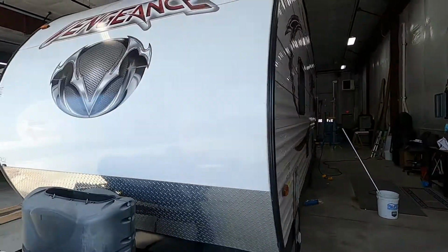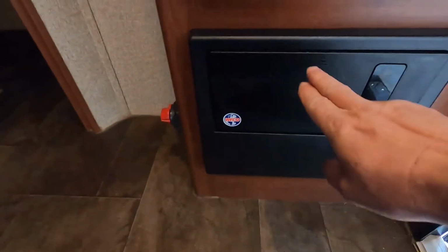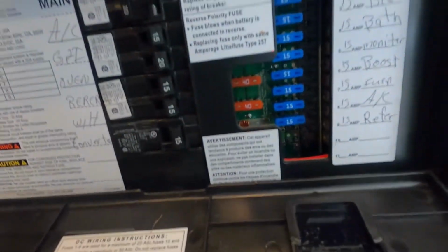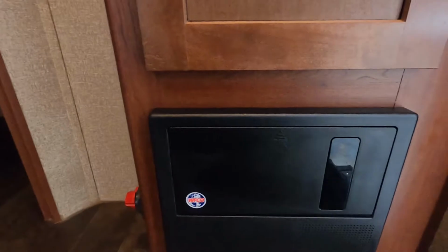Let's go take a look inside your unit. Coming up inside your unit, just to the right of your doorway, is an access panel to your fuses and breaker box. Looks like you got mostly 15s in there, a couple 40s. Grab a handful of those with you when you go camping.